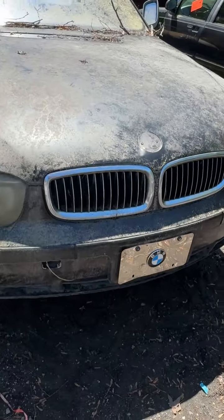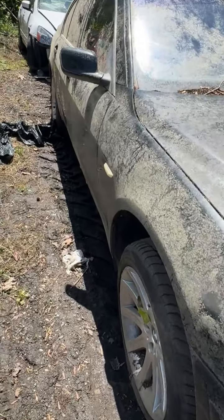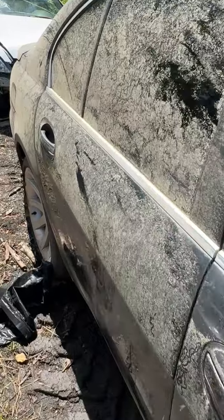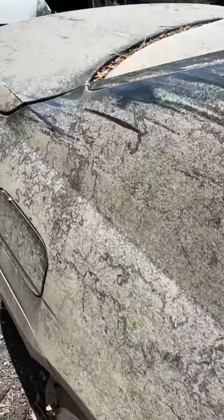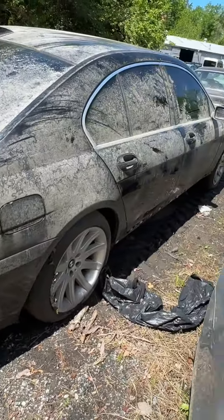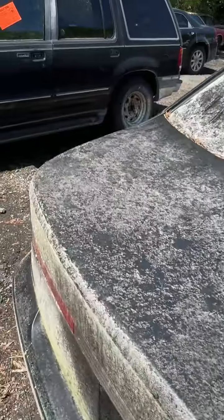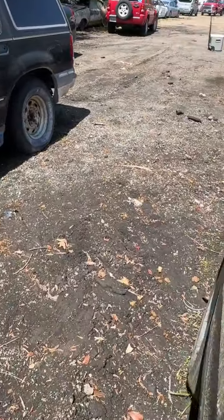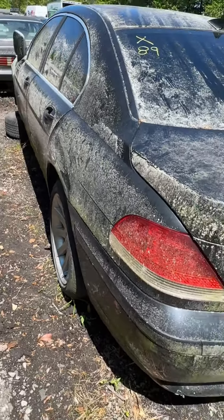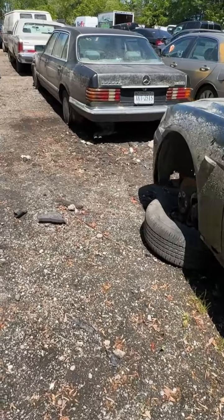Emblem up in the front missing as well. Looking down the passenger side, she looks pretty good. That trim, same trim down at the very bottom, is missing on it. Back up over here, there's a look at it, and that's going to be lot 89, your 2002 BMW 745.